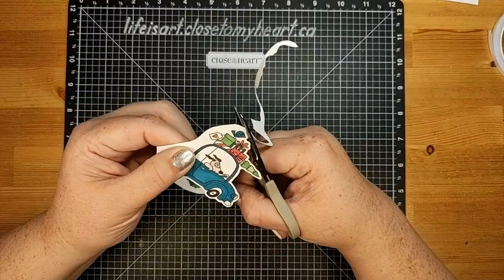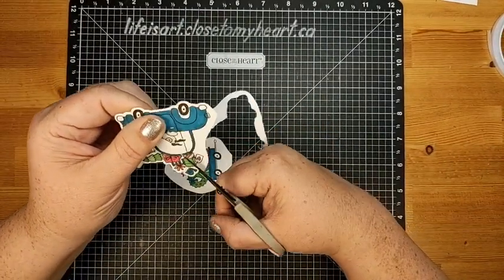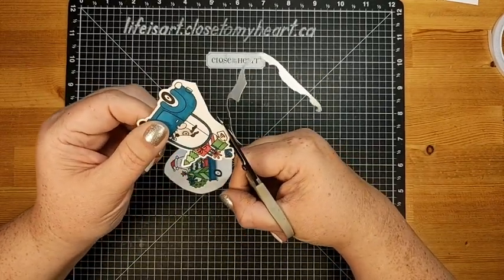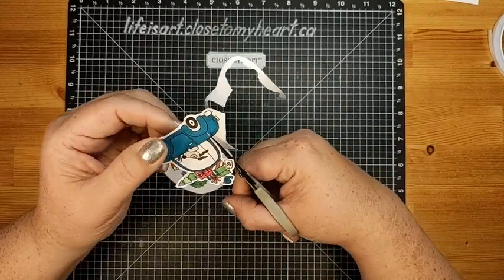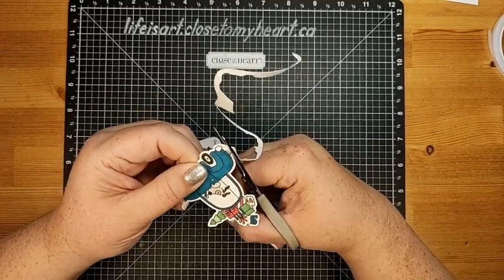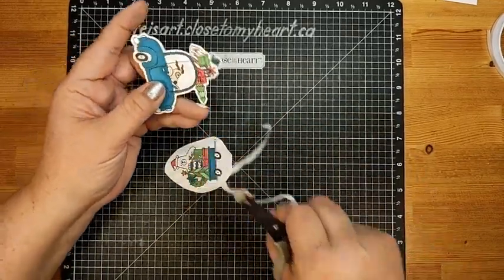Because this was actually a prototype stamp that I got before convention for my class. And they gave me a piece of paper that was printed out that had what the fussy cut or what the thin cuts would cut it out looking like. But I was not given the thin cuts. They must have known. Monica doesn't need thin cuts because she likes to fussy cut.